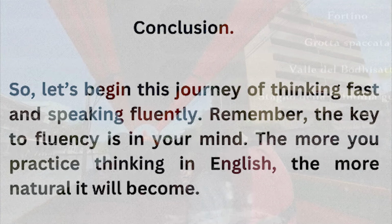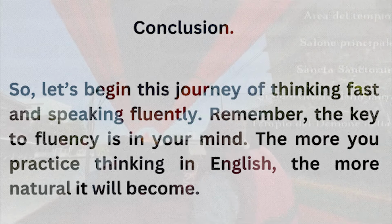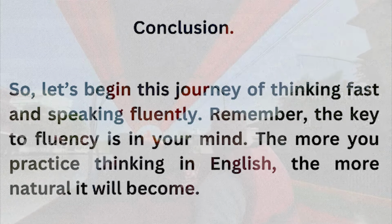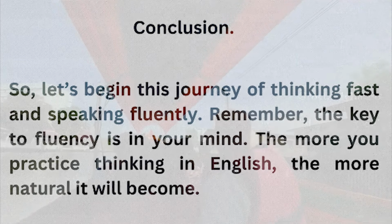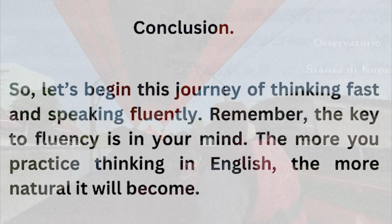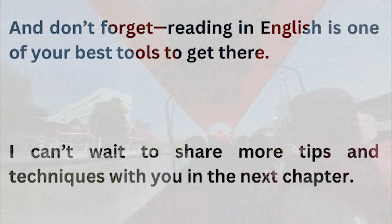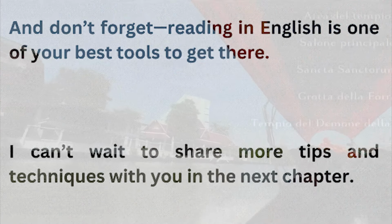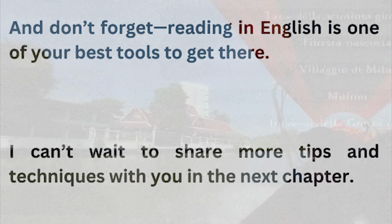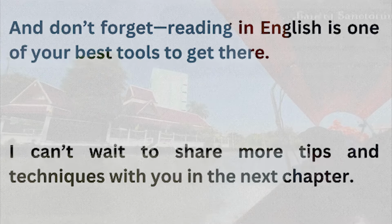Conclusion. So, let's begin this journey of thinking fast and speaking fluently. Remember, the key to fluency is in your mind. The more you practice thinking in English, the more natural it will become. And don't forget, reading in English is one of your best tools to get there. I can't wait to share more tips and techniques with you in the next chapter.